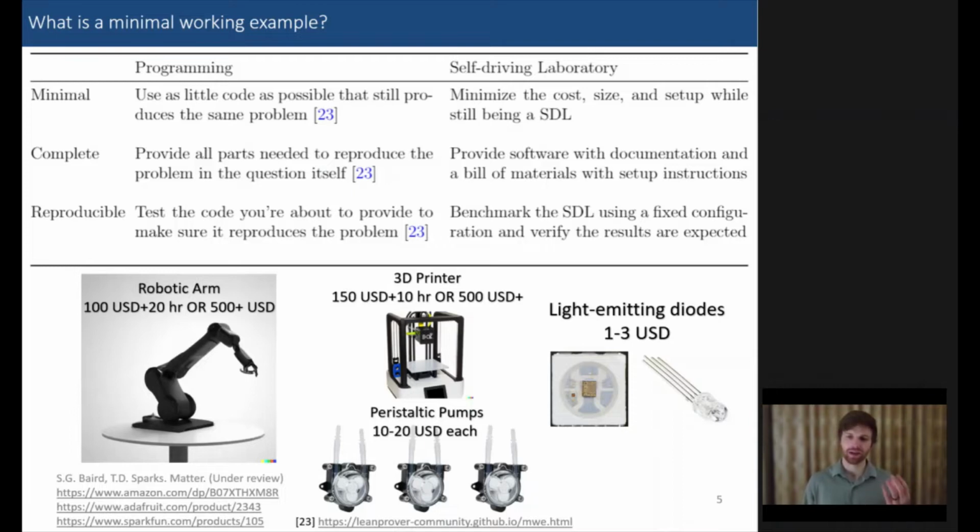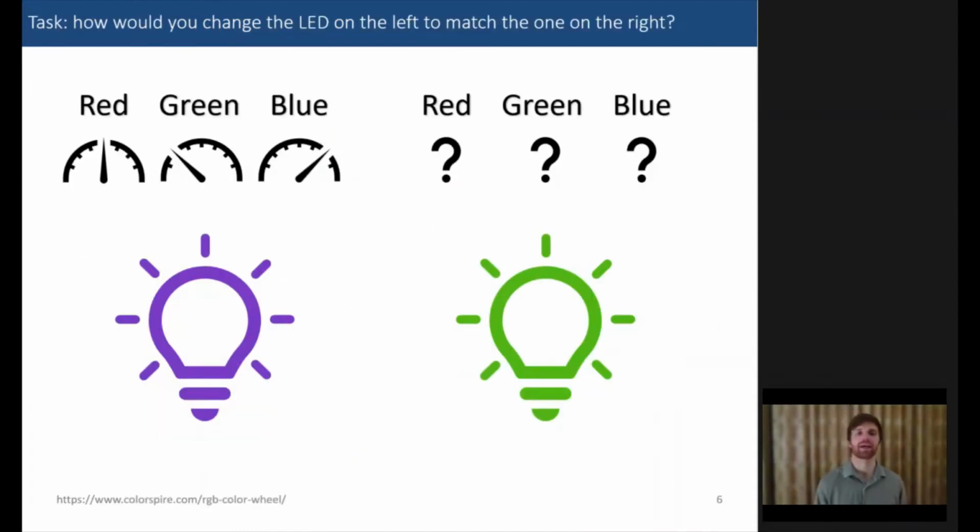And while it doesn't have that chemistry and material science aspect, I'll show how we can retain many of the key aspects of a self-driving laboratory in the chemical and physical sciences in a way that can still teach important principles while dramatically reducing that overall cost and some of the difficulty in setting these up. So let's delve a little bit into the task at hand.